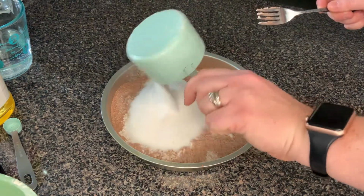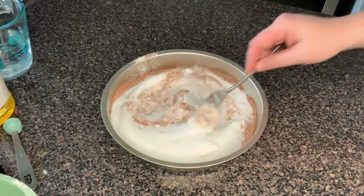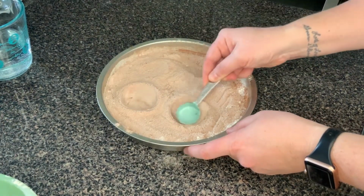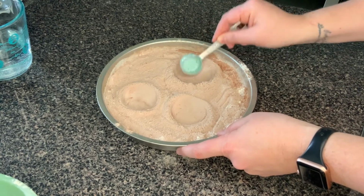Next, add 1 cup of sugar and using a fork, combine all of the dry ingredients together. Once everything is well mixed, create 3 wells and add the vanilla, vinegar, and oil into each.